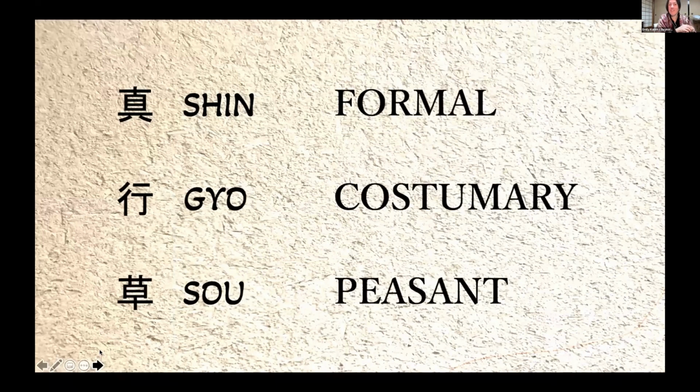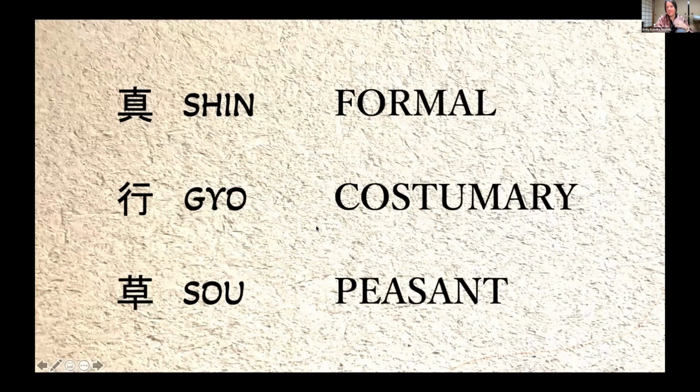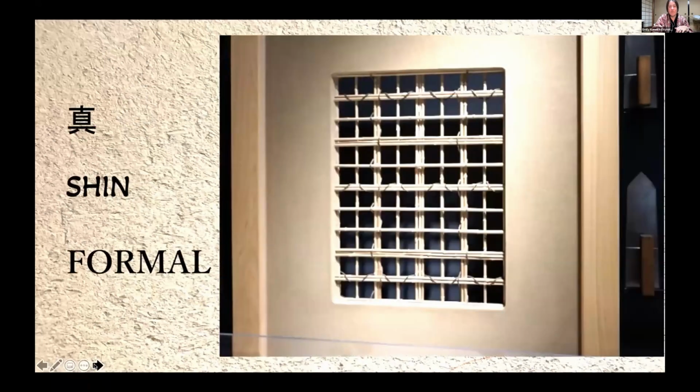Okay, so I can talk about some of those hierarchy bits. Formal, customary, and peasant. In this background, this would be considered a customary background because it's a little bit rough. However, the formal has a finer grain sand and a finer fiber, and the wooden elements in the room would be square. They'd just be right angles.